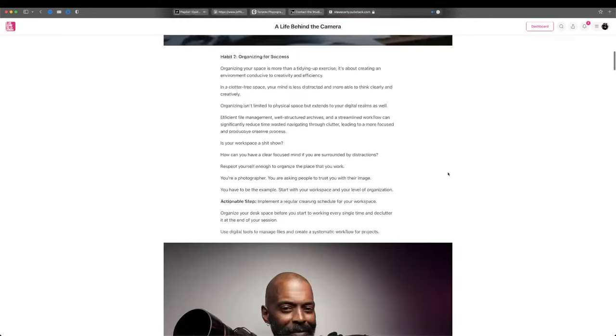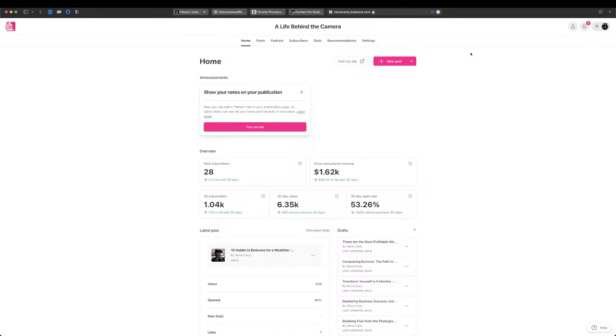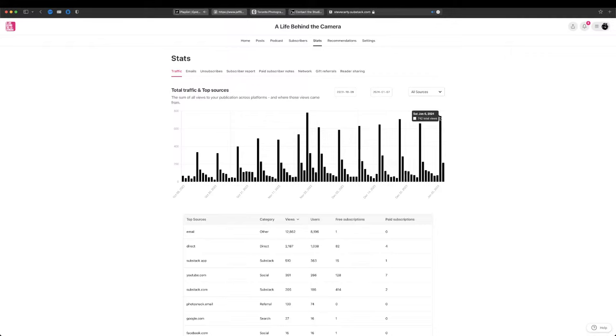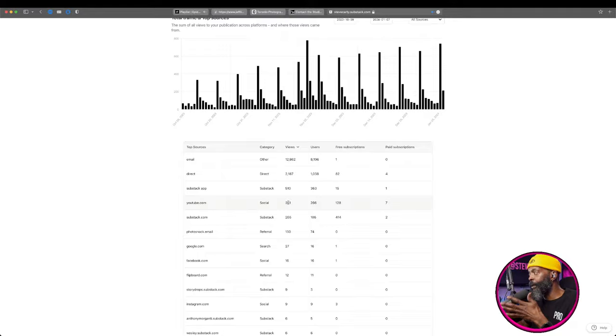Once you create it on Substack, the thing that's different is it gets emailed out to everybody every time I post. I can choose not to do that, but why would I? I email to a mailing list, and if I look at my stats, I can see this email is where I'm getting a majority of my views, but people are also going there directly. People are finding me through the Substack app, through YouTube and going to my Substack, and through Substack.com, plus all the people who recommend me.